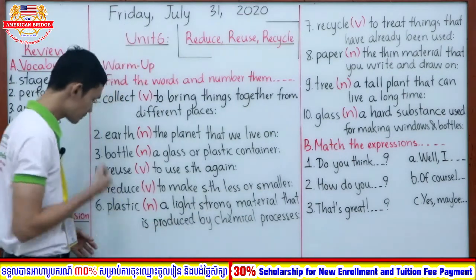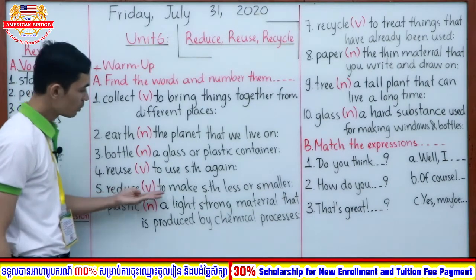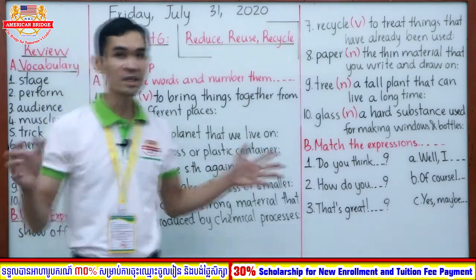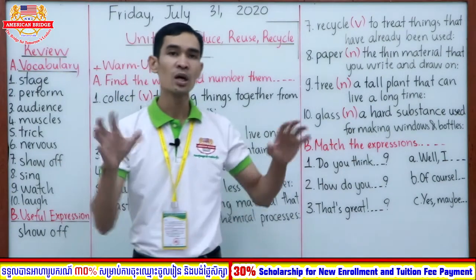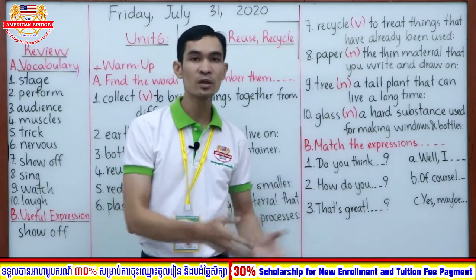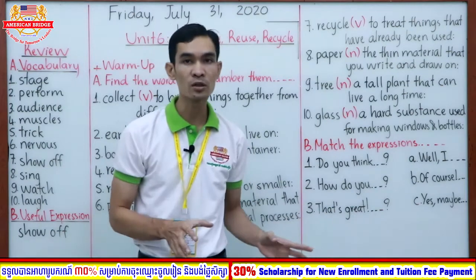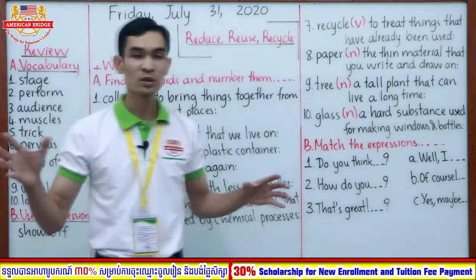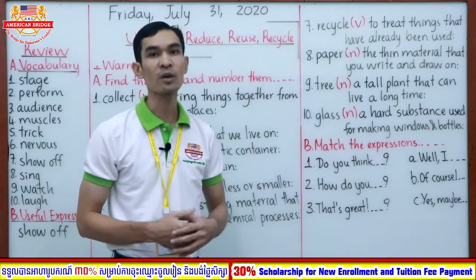Use something again. How about reduce? Reduce means to make something less or smaller. Like example, I have a lot of clothes, so I want to reduce some. So I collect some clothes and then I give to the poor people, that they don't have good clothes to wear, so I give to them. Yes, we call reduce. So now I have just only a few set of clothes.